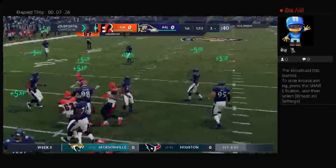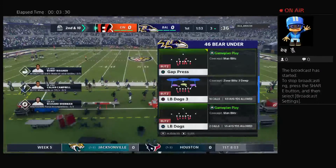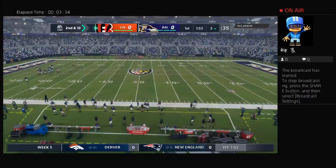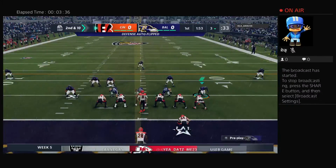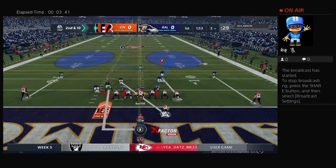Now the first play of the drive there is incomplete. Brandon, we saw these defenders flying to the football in their win last week, and nothing has changed. They're still moving around quickly and forcing incompletions. After the incomplete pass, here now is 2nd and 10.